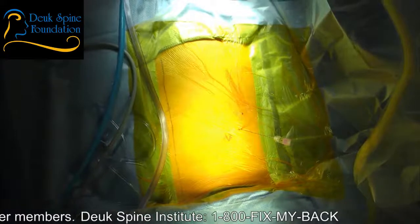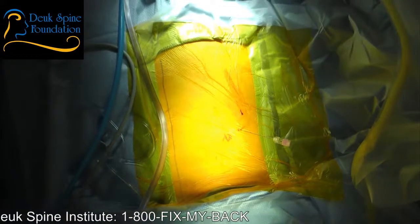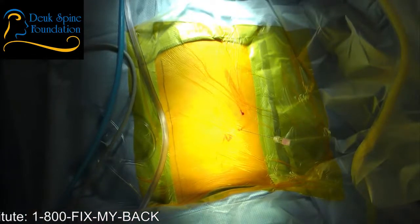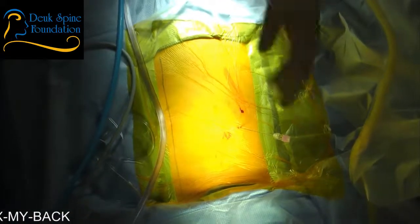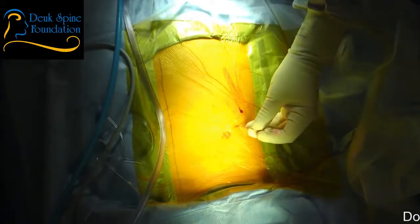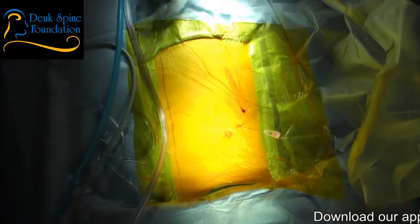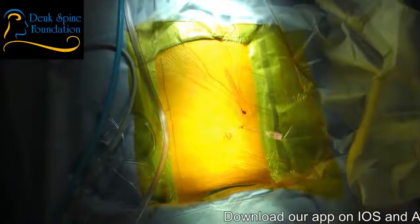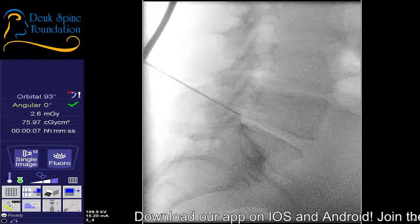All right, we need to drop the table, please. Let's see where we are. All right, good. So I'm heading right for the L5-S1. I think that's the pseudo disc down below that we're seeing on the MRI. So I'm happy with this trajectory so far. Shot. All right. Well, let's see what we can do here. It's not bad. It's really not that bad.